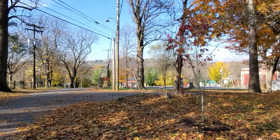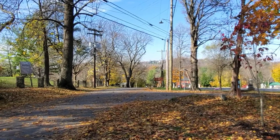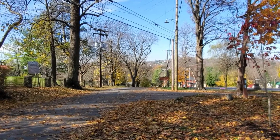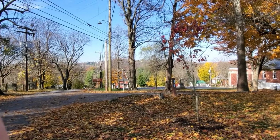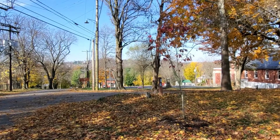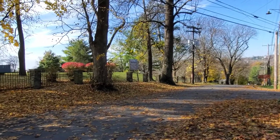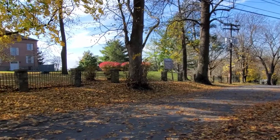So what took place here was the largest capture of Union forces. They were completely surrounded and just being bombarded. Stonewall Jackson was leading that, and I think it was 14,000 to 15,000 troops captured.